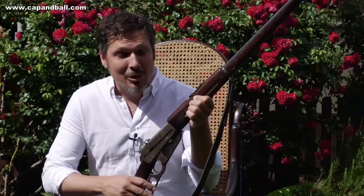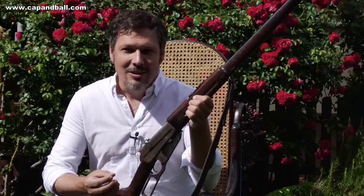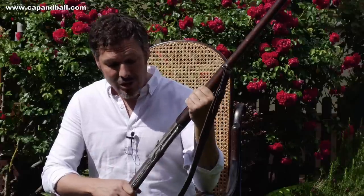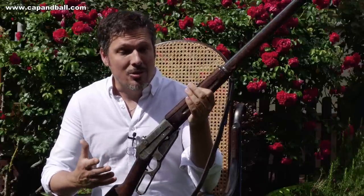Ladies and gentlemen, this is Capandball here, and I have a very special rifle for you today. This is a Winchester Model 1895 rifle that's actually the last phase of the lever-action rifle design. It was designed by John Moses Browning.